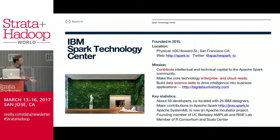Just for some background, the Spark Technology Center is an open source lab run by IBM in San Francisco. We're located down on 505 Howard Street, if anyone wants to come by and visit sometime. We also have a website, spark.tc, to find out more about what IBM is doing with Spark and what the Spark Technology Center is doing with the Spark ecosystem. You can go there and find lots of information.